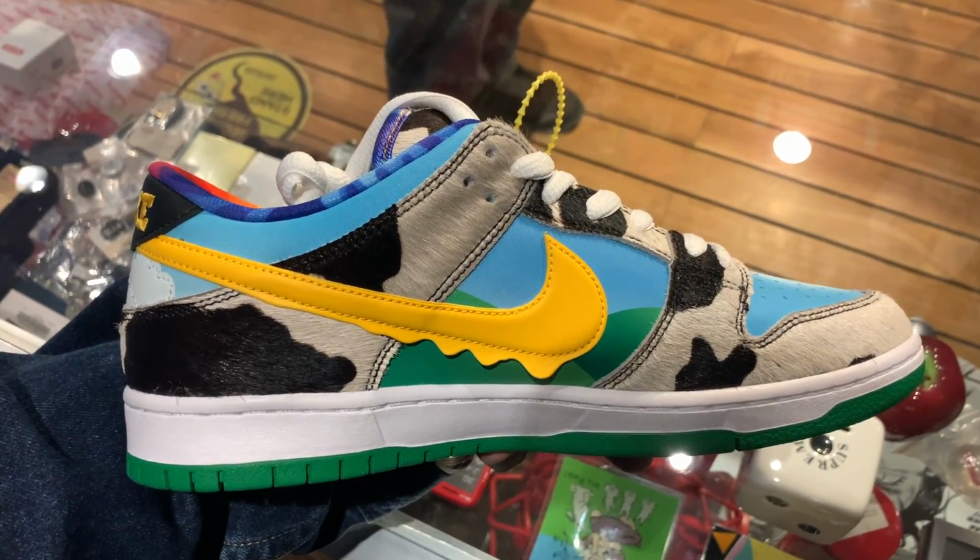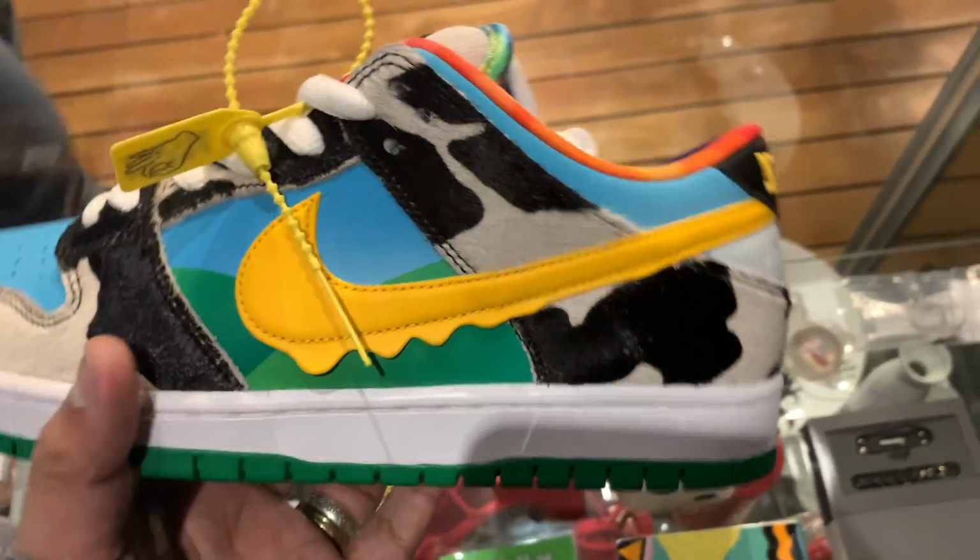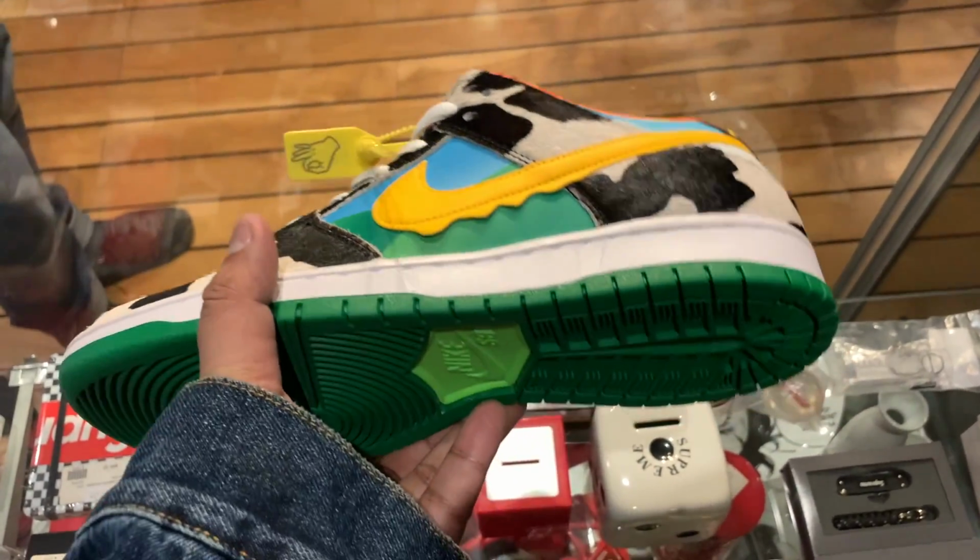So what do you guys think? Do you think that the Ben & Jerry's Chunky Dunkies can be considered sneaker of the year? Is it better than the Dior Air Jordan 1?